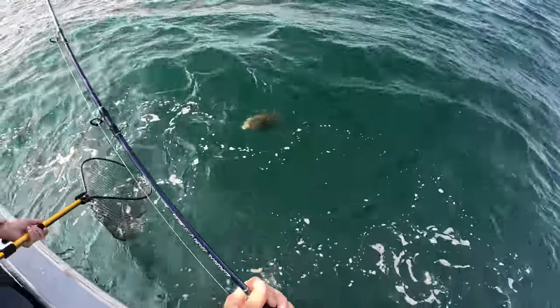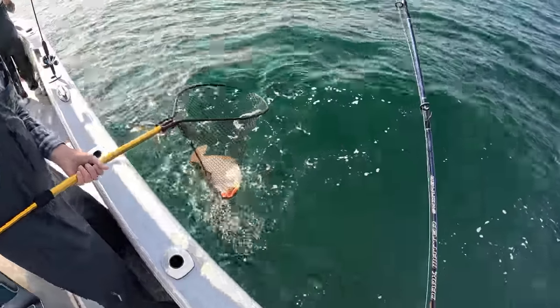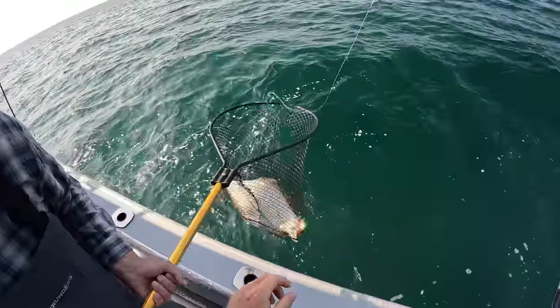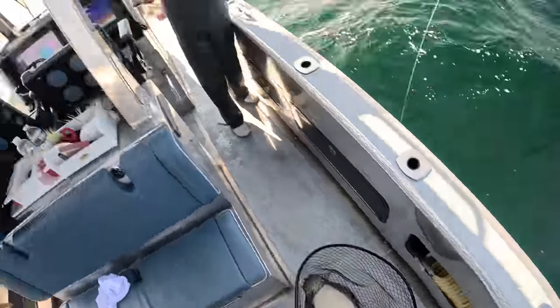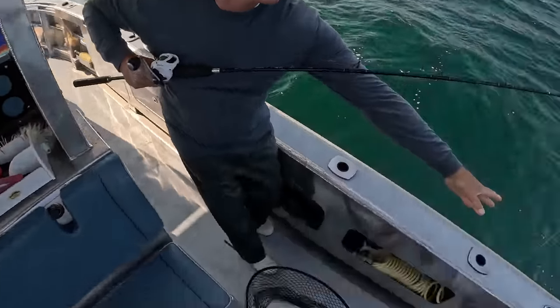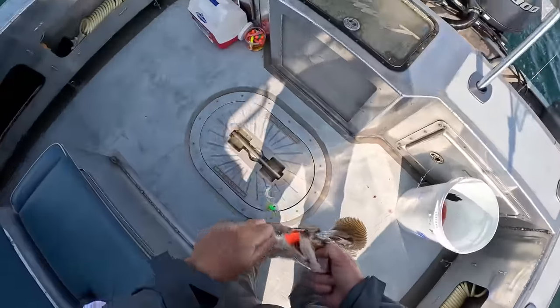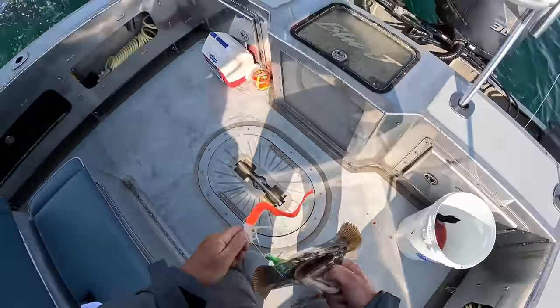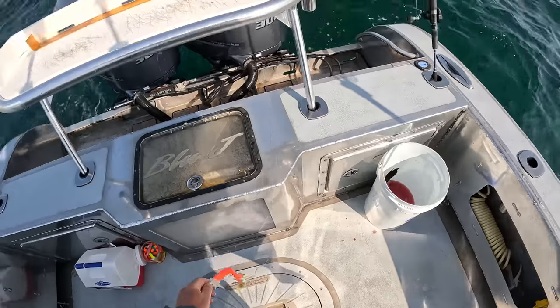Ooh, nice one. Oh, that's a quality fish. I'm in there, I've got no idea how. Okay, oh, that's definitely what we're looking for. Right in his place there. All right, put some food on the table at that drift. Got a nice sea bass and a nice fluke. Nothing wrong with that.